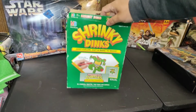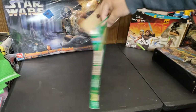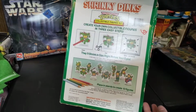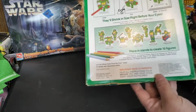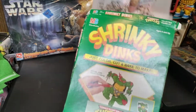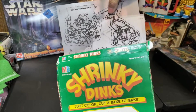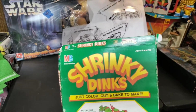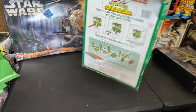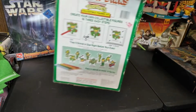Something else really cool is Ninja Turtle Shrinky Dinks. This one's older too, 1990, I believe that says. Yeah, 1990. I'm not sure if everything's in there. It's got some stuff in there though. That was only $0.25, so couldn't pass that up. Oh no, 50 cents. Sorry.